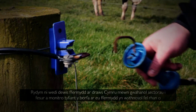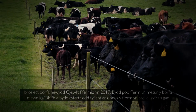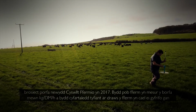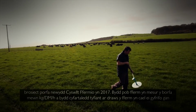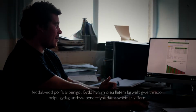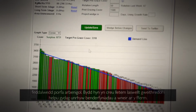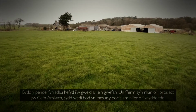on their farms weekly as part of the new Farming Connect Pasture project for 2017. Each farm will measure grass growth in kilograms dry matter per hectare, and an average farm cover will be calculated on a specialist grass management software. This will create a virtual grass wedge to aid with any decisions made on farm. These decisions will also be made available on our website.